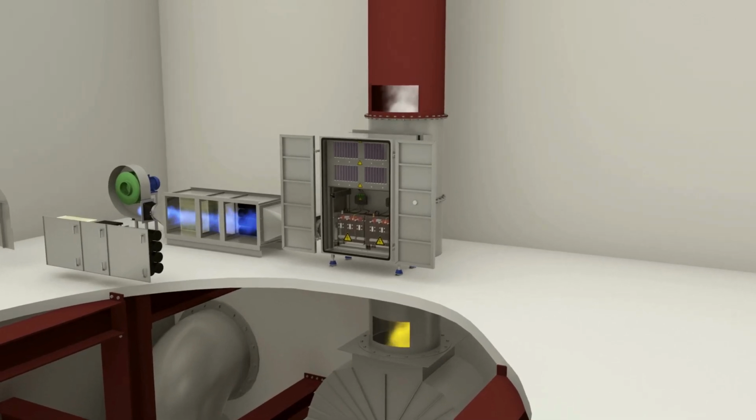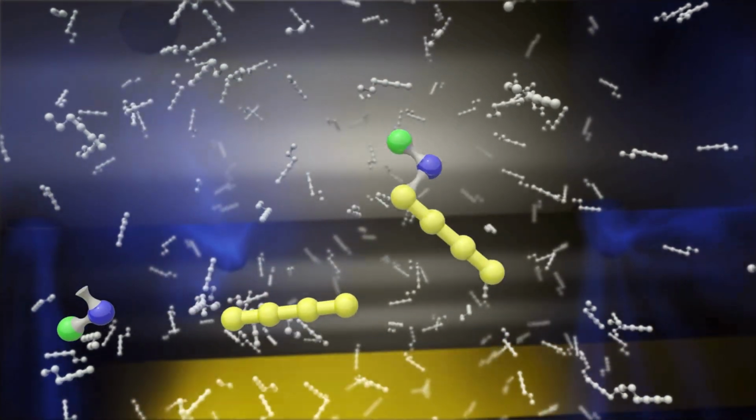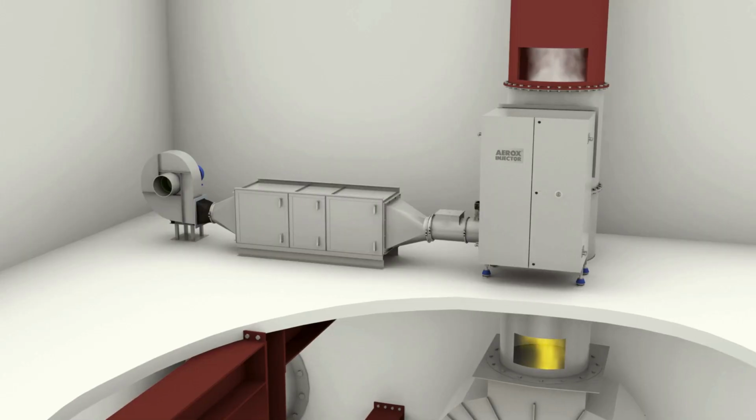This active oxygen is then injected into the process air exhaust duct, where it executes a high-speed oxidation reaction with the offensive odor molecules. The resultant oxidized molecules cannot be detected by the human nose, solving the odor problem.